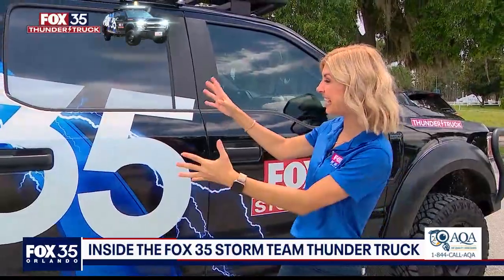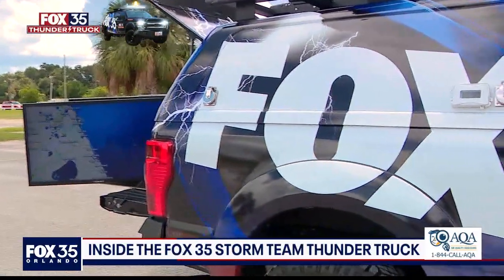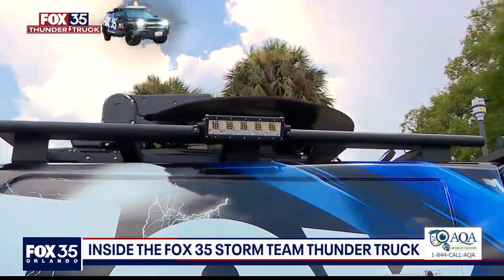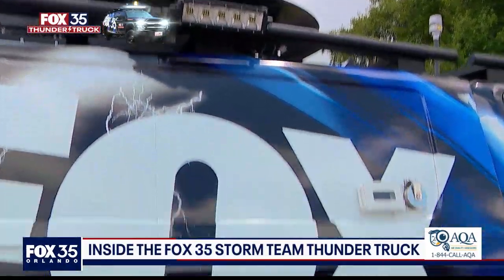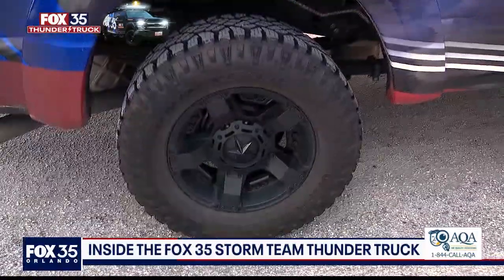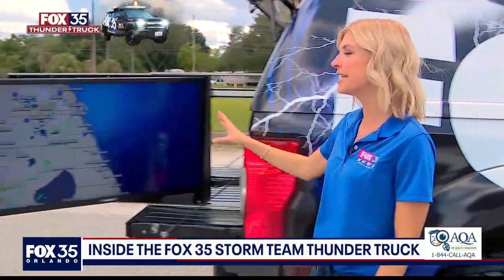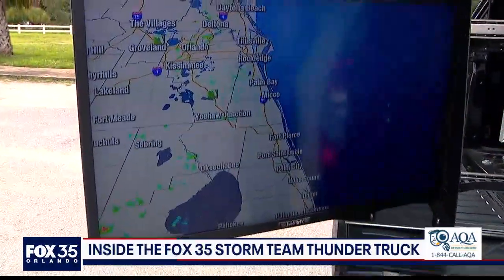Now we're outside the Fox 35 Storm Team Thunder Truck, and take a look at just how big and heavy duty this truck is. If you take a look up, there are several floodlights, so that is great for actually tracking storms in the dark. A little bit further down, take a look at these big tires. I mean, they can drive through anything. And finally, out the back, we have a 50-inch monitor. There we can track the live radar or give you your latest forecast.